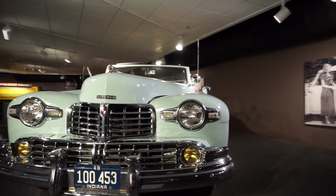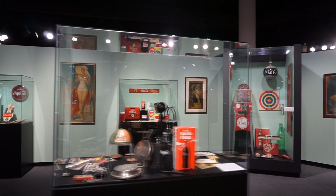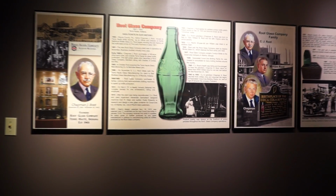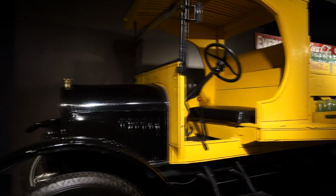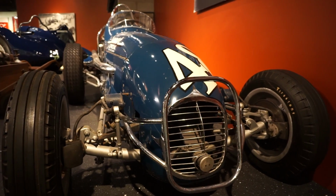Here we are inside the Root Family Museum, which holds a massive collection of Americana memorabilia, especially Coke bottles. That's because the Root Glass Company under Chapman J. Root and William Root actually designed the iconic Coca-Cola bottles we all know and love today. And they also just happen to be big fans of enormous teddy bears and racing automobiles, especially automobiles.